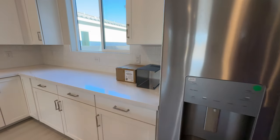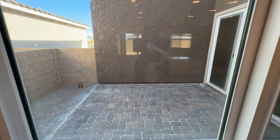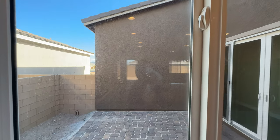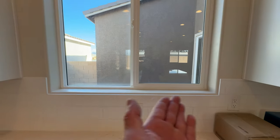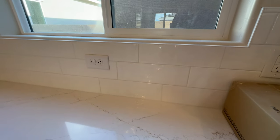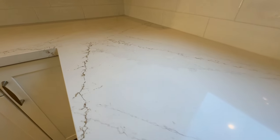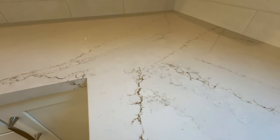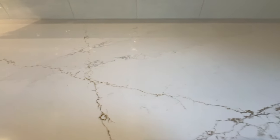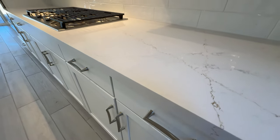All right, let's further investigate. There is a window here that overlooks your side courtyard that we saw. This one brings so much natural light inside. Now, one thing you will notice, they also finished this with really nice subway tile. It's big subway tile backsplash. These grains are really nice. Definitely gorgeous grains. Okay, let me see.